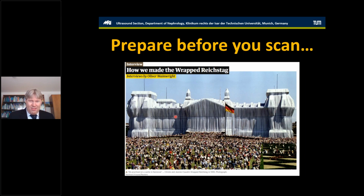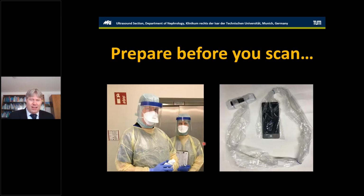This is the wrapped Reichstag in Berlin, by Christo, and I felt a little reminded of Christo doing that. This is my team, Nurse Johanna and team, for the ultrasound exams, and you see our protection clothing in our hospital. We're using these shields because we've had problems with glasses. I tried some of the spray you normally use for diving, but these shields are a little more comfortable, to be honest, and we are using FFP2 masks. This is one of our handheld scanners, and you can see it's also completely wrapped up, and we change this plastic bag after every patient.